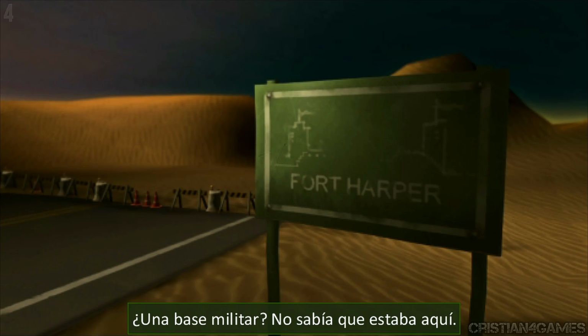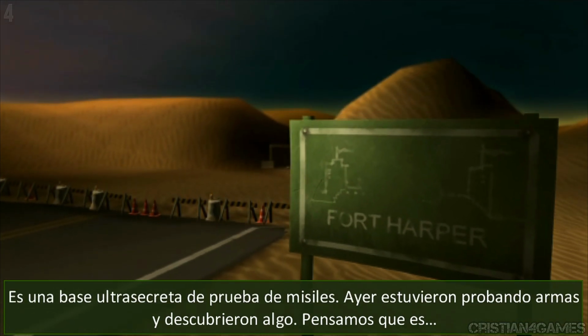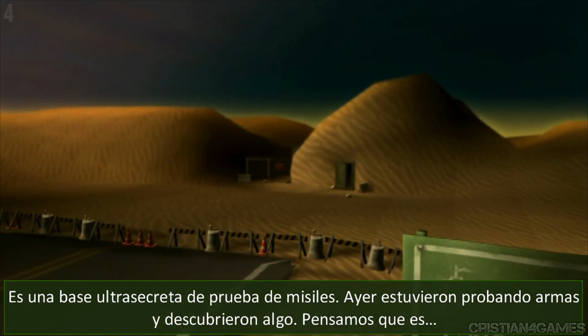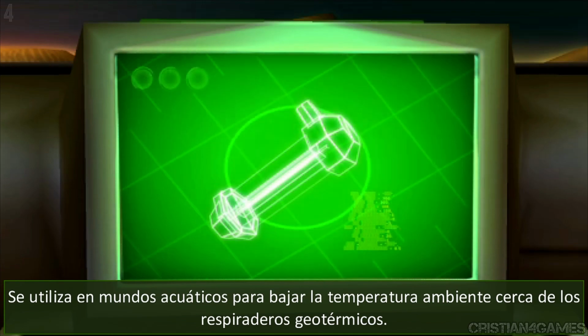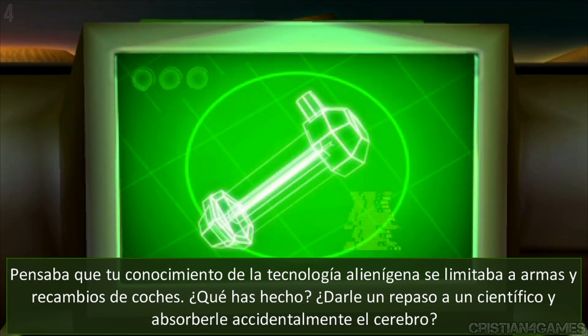A military base? I didn't know this was here. It is a top secret missile base and test range. They were conducting weapons tests yesterday and something was uncovered. We think it's this. Hey, I know what that is. It's part of an industrial water conditioning system. They use it on aquatic worlds to lower the ambient temperature near geothermal vents.